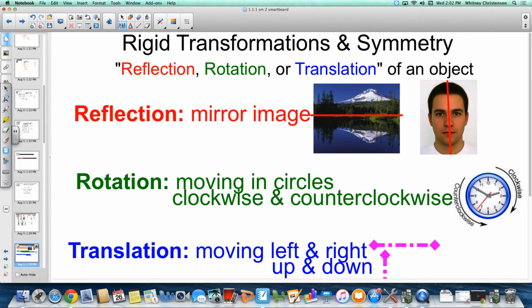Okay. So we're going to talk about symmetry really quick. What symmetry means is that if you look at an object and you perform a rigid transformation, meaning you reflect it, you rotate it, or you translate it, when you look at it, it looks like it was never touched, meaning you do something to it and it looks the exact same. Does that make sense? So if you do some sort of thing to an object and it looks exactly the same, you wouldn't know you even did it, that would be considered symmetric. Does that make sense? A symmetric rigid transformation. So I'm going to show you an example of that.